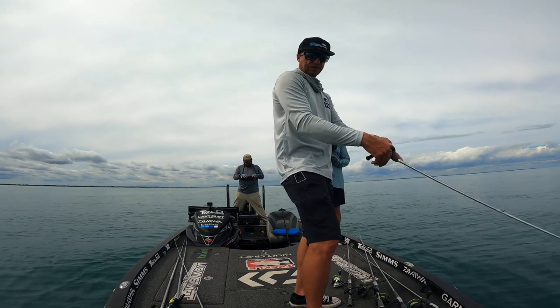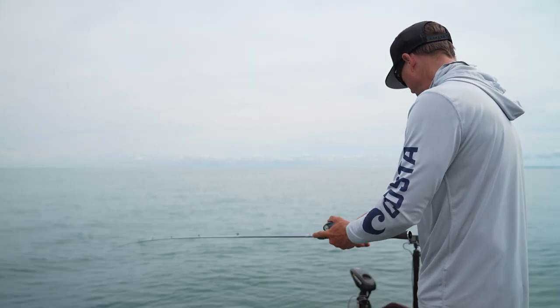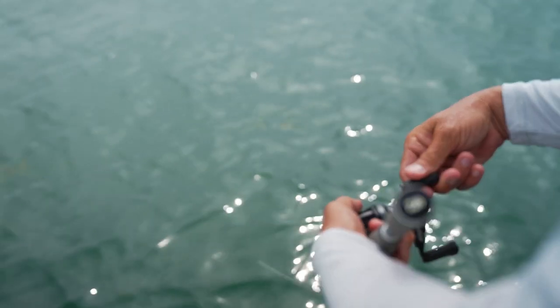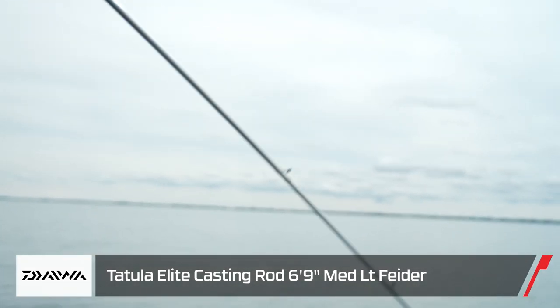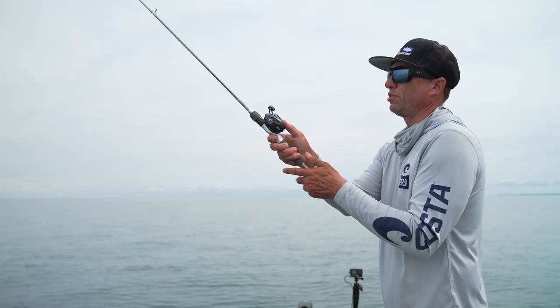You know, when I'm throwing a jerkbait, I like a real light action rod. I used to throw a medium action rod, but I've gone to this medium light action rod and I've landed way more fish because of it. When I originally started throwing this rod, I thought that it was too light. I actually didn't like it, but I've started to really like it.